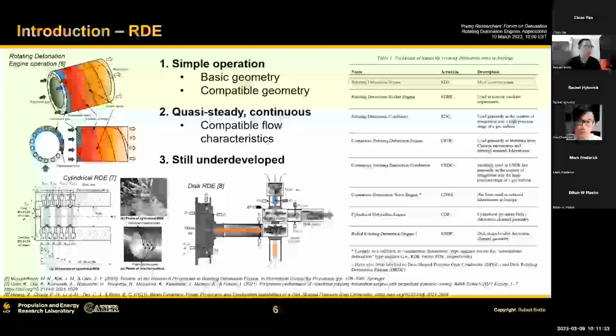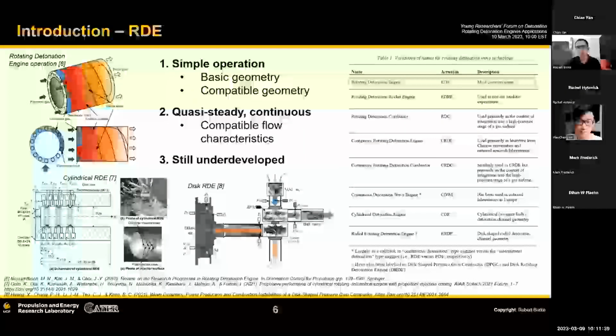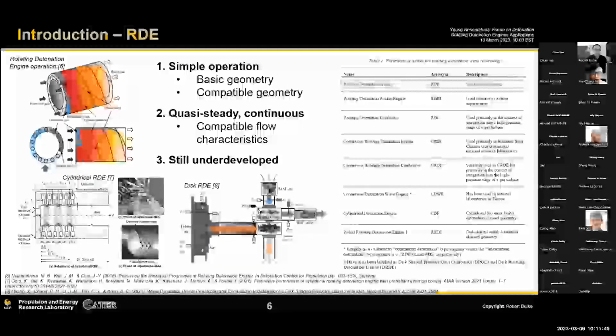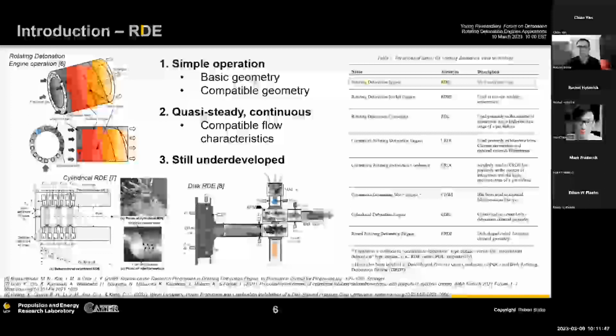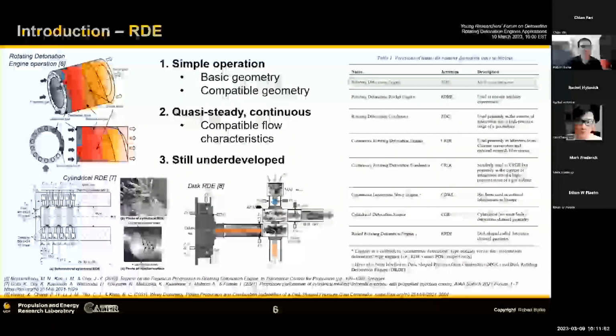That is something, though, that's been studied quite a bit: how we can take the exhaust of the RDE and make it uniform both spatially and temporally. That also fits into my third topic, that it's still largely underdeveloped. As I mentioned at the very beginning of the presentation, there's a lot that we don't know about RDEs, but there's a lot that we can get if we can utilize this technology.